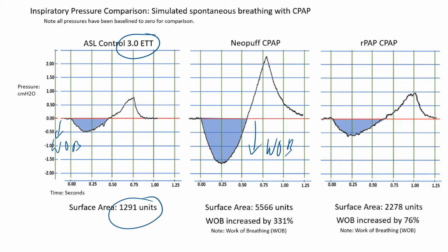And I used a very special surface area mapping program to delineate very precisely the area underneath, shaded in blue. You can see with the rPAP CPAP device that yes, there is work of breathing increased by about 76% over when there's nothing attached, so when the patient was just spontaneously breathing without either device, but it's still significantly less than with the Neopuff. So it looks like the rPAP would be a more effective way of delivering CPAP either through an endotracheal tube if the patient's intubated, or with just a mask, or even with the nasal mask or nasal prongs.